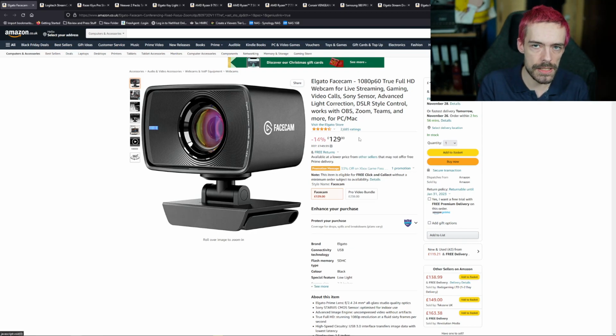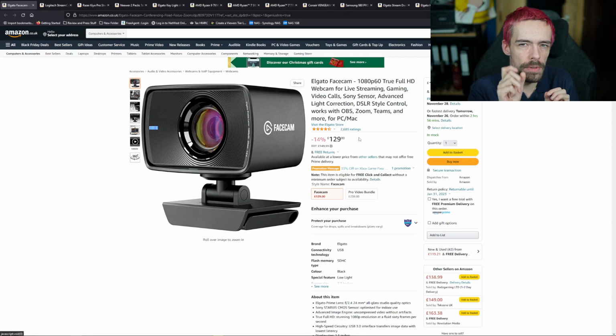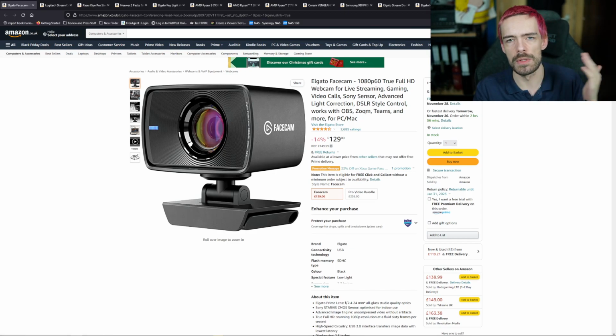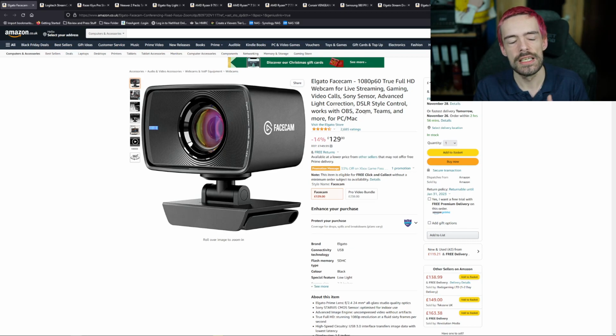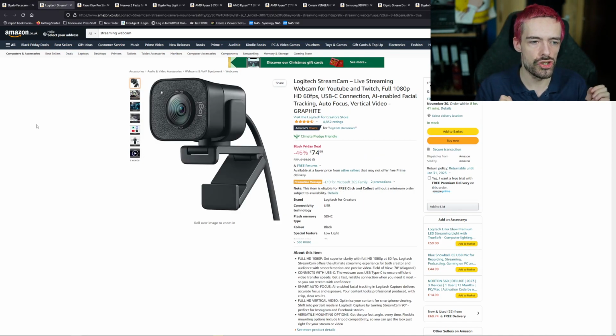Not the best though. I would genuinely say maybe go for a Logitech C920, which is cheaper and it does look a tiny little bit worse, but honestly with good lighting you won't notice the difference really. And in my opinion, I would say go C920 if you are a beginner. The only problem is it's not on a Black Friday deal that I have managed to find, so it's not allowed on this list. The next camera is the Logitech Stream Cam.